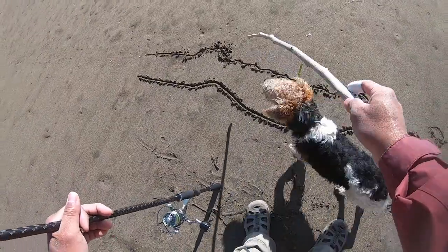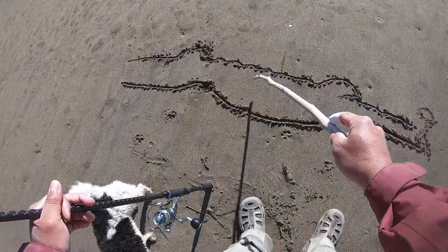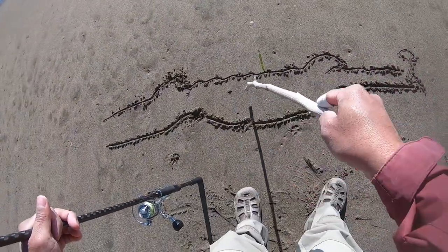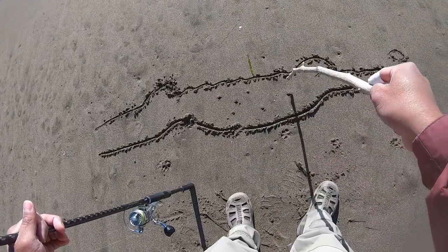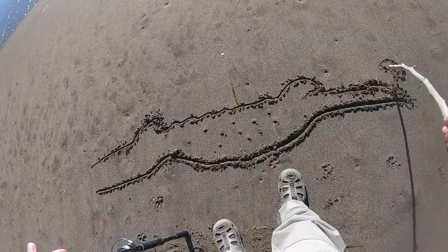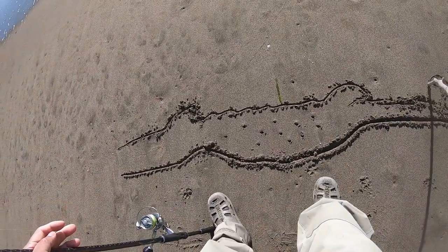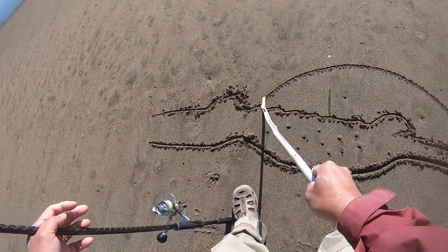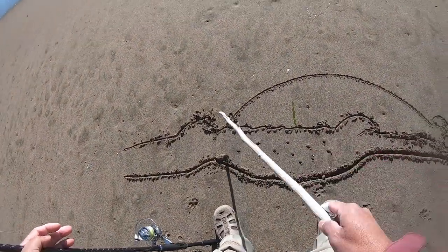And there's where the fish hangs out here. A striped bass. They hang out there or they pass by there. That's where they go. So what would I do if I cast? I would cast it right here. That's where I'm gonna cast it.